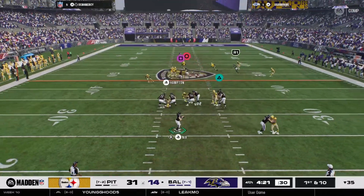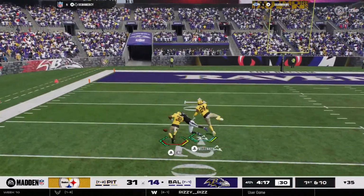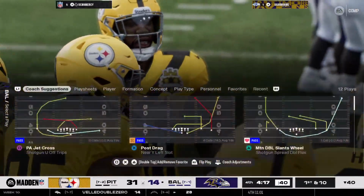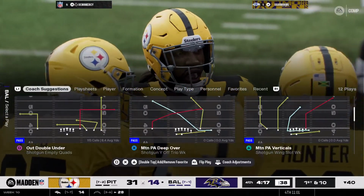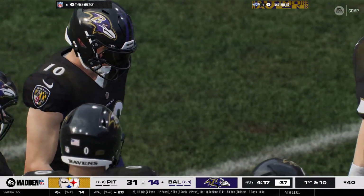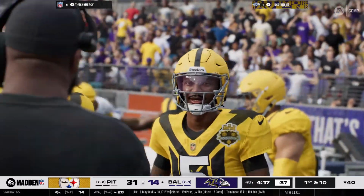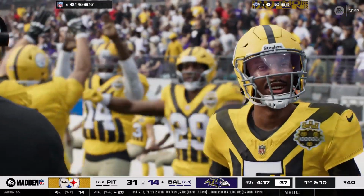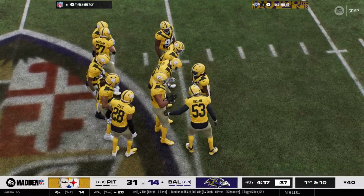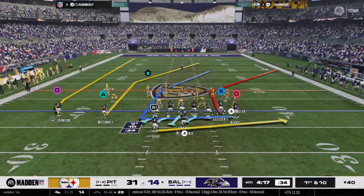Off the play fake, here's Nix. He's going to look for the home run ball. And that is incomplete. But a penalty flag is down. Let's see who they got. They'll come up 1st and 10 at the 40.